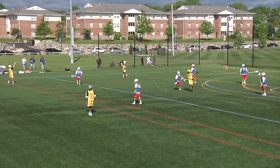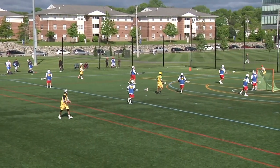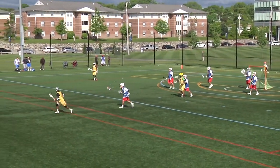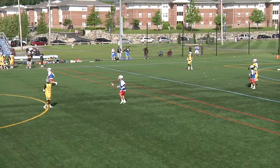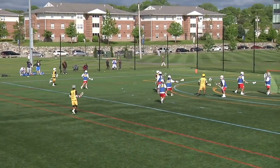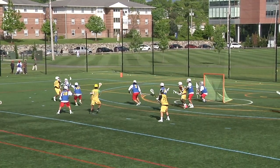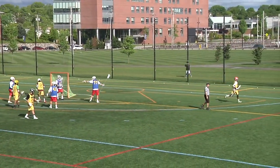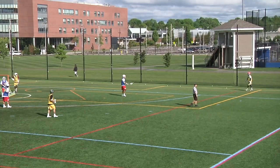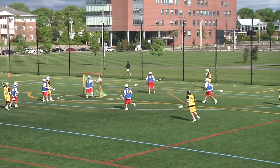Great little opportunity there. Nothing ended up coming of it. Philippines D again doing a great job collapsing down and creating pressure on the inside. Jamaica looking to invert here. Dodge on a short stick from the attack position. Gets topside. Bit of a low angle shot, but did a good job hiding his stick. Made the release a little tricky for the goalie. That may have gone if it was on cage.